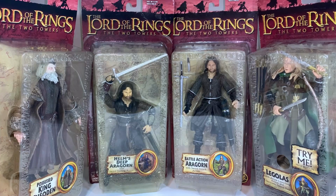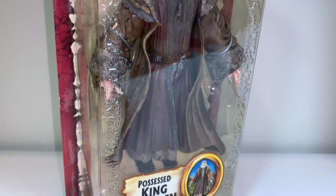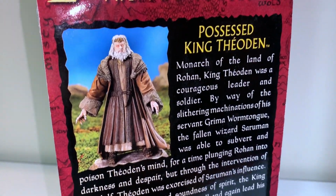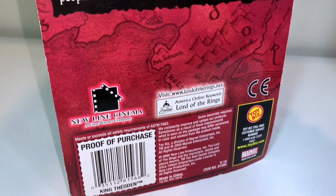And on to the Two Towers now, we have 4 figures in total: Possessed King Théoden, 2 Aragorns, and a Legolas. The Possessed King Théoden is both the least interesting and also one of the most interesting figures here. I can't believe they made this guy a toy back in the day, but that's also a compliment there. It's just always crazy to me when a toy line has a guaranteed peg warmer.